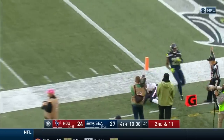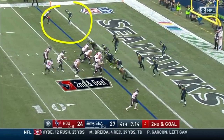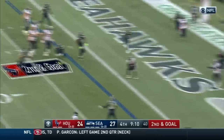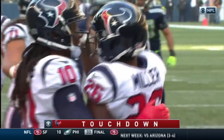And caught at the 2-yard line. Another great catch by Fuller. Oh, you like this one-on-one up top. Watson was looking at it. Slides away again. Throws for a touchdown. Caught by Miller. 2-yard strike. Texans on top.